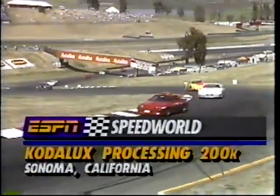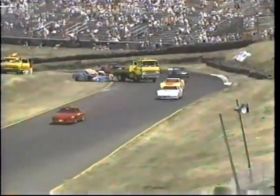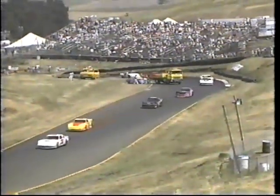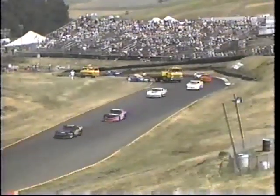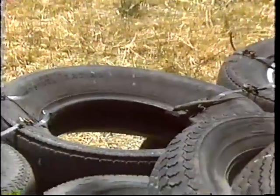The Kodalux Processing 200-kilometer event here in Sonoma, California. Stop number 7 on the 15-race 1991 NASCAR All-American Challenge Series Southwest Tour. And now they've brought the flatbed truck out to Doug George's Ford Thunderbird. Tough break for that young man, 30 years old from Atwater, California. And yes, there are varmints and there are varmints, as we told you about some of the unbelievable critters you'll see out here, and he is certainly enjoying.